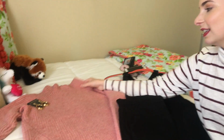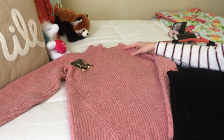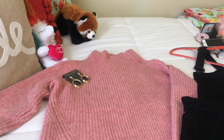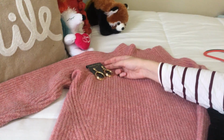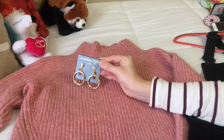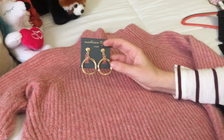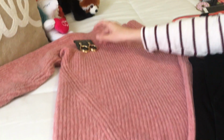So right here I just have a sweater laid out, and this is kind of got a high neck on it, also really popular this season. And then I always like to pair a nice pair of statement earrings. So these are just kind of different. They're not your standard like hoops, but they have a little bit something extra to them if you want to add that to your outfit.